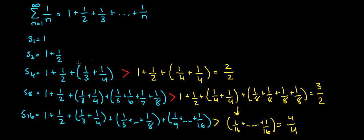So the sequence, pay attention to the left-hand side first. It goes 1 plus 1/2, and then 1 plus 1/2 plus 1/3 plus 1/4, all the way, continues on. What we're going to do is compare this to a different sequence. On the right is a different sequence: 1 plus 1/2, and then plus 1/4 plus 1/4, which is equal to 1/2. And this would be equal to 2 over 2. So instead of 1/3 plus 1/4, we just did 1/4 plus 1/4, which is smaller than 1/3. Therefore this left-hand sequence is greater than the right-hand sequence.